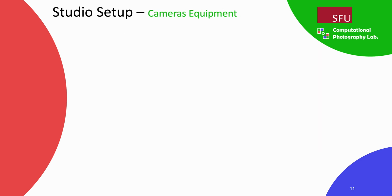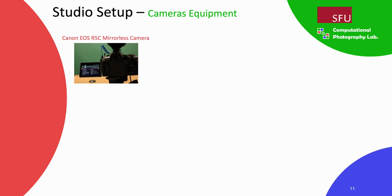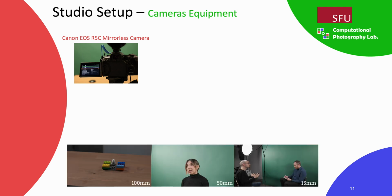To summarize the equipment we used in our studio, we chose to use a mirrorless camera because of its compactness and portability, while also providing high quality videos. We utilized a variety of lenses with different focal lengths. We used the 100mm lens for close-up shots like the Legos. We used the 50mm portrait lens for presentations and lecture videos. And we used the 15mm lens for two or more persons, such as interviews, as it covers wide angles.